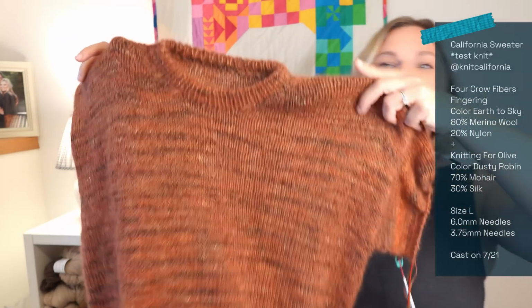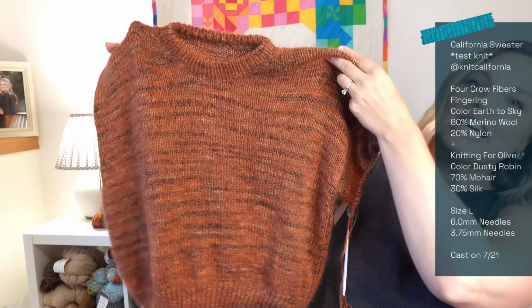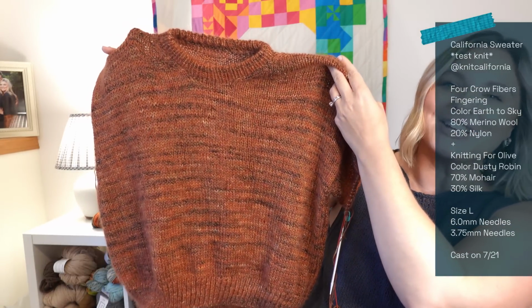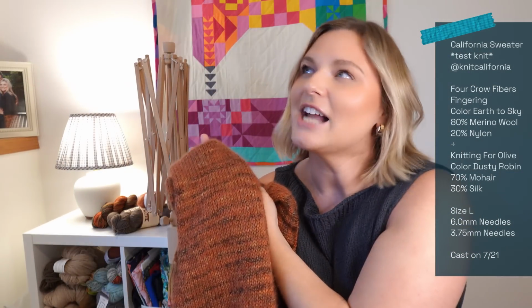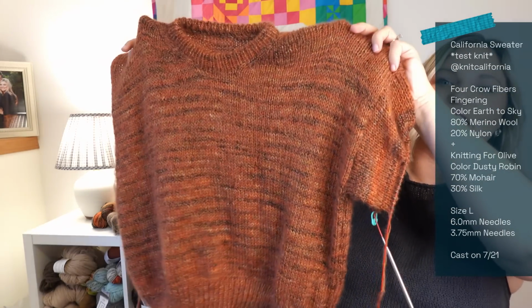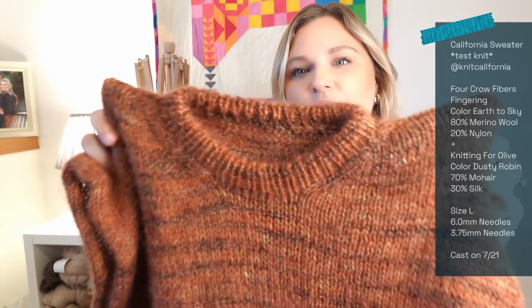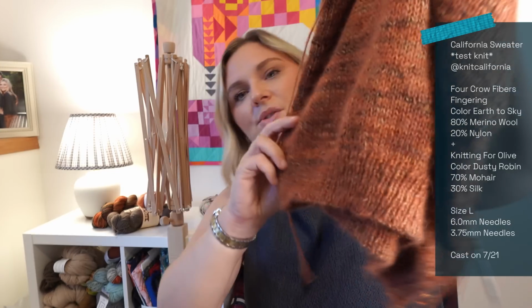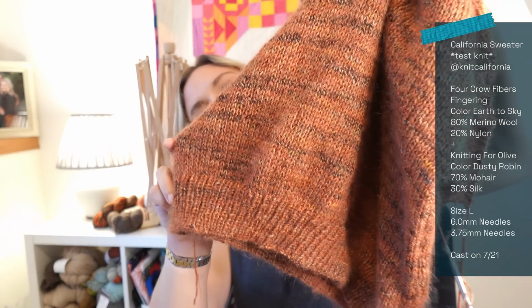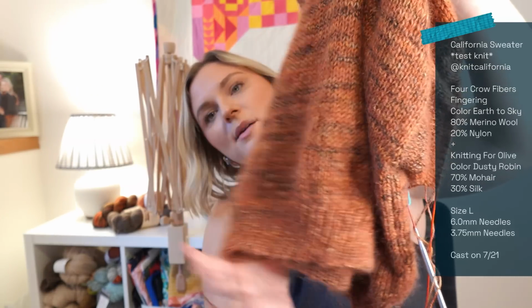So here is my California sweater in all her glory. I am calling this my crushed leaves or my tiger sweater, if you will, like a tiger rolling in crushed leaves because of these gorgeous stripes. And this week I was able to finish my necklines. You can see that there. And then I was also able to finish the body. And then I also did a sewn bind off.